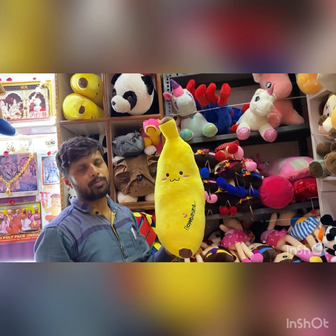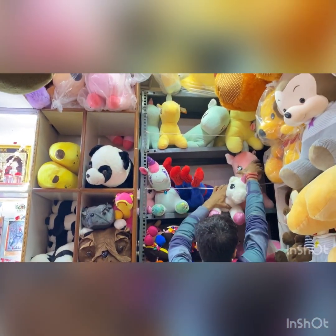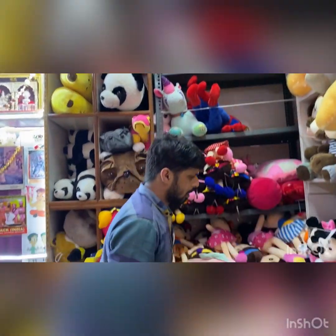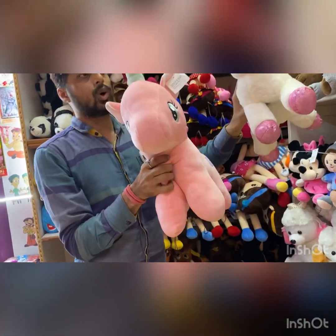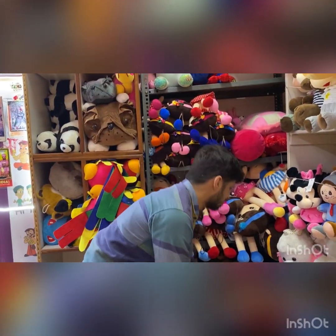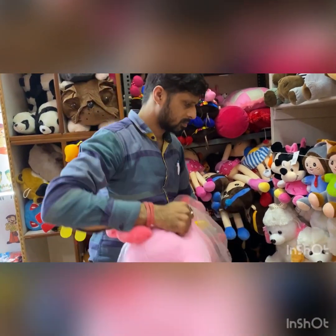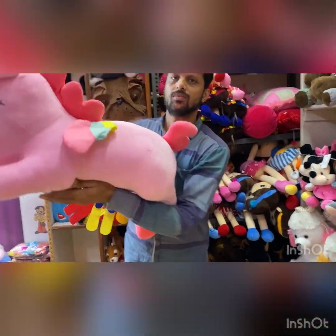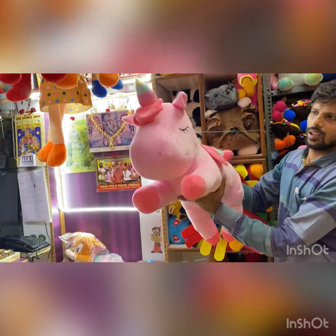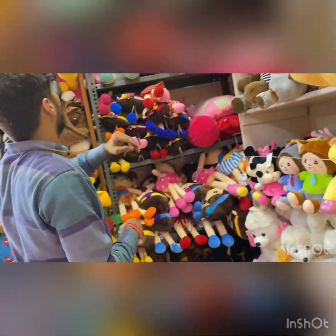This is a pillow, banana pillow. After that, the trendy item now is unicorns. We have many kinds of unicorns in this, in smaller and bigger sizes. These are all the sizes. And we have one more unicorn. We have colors in this also.